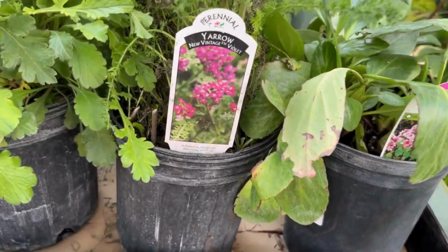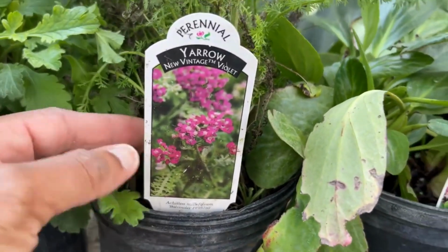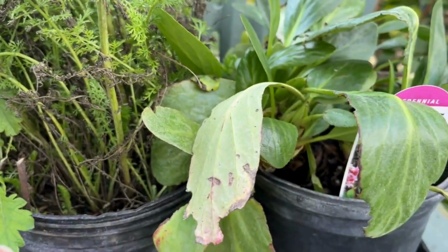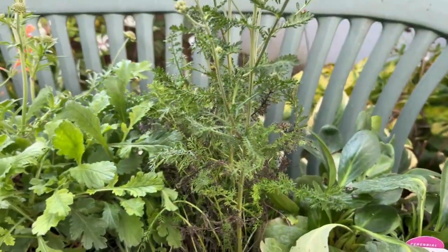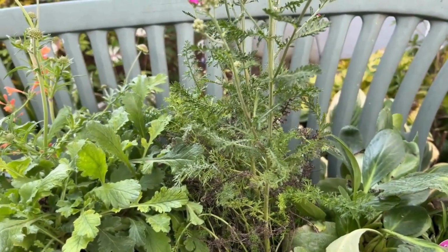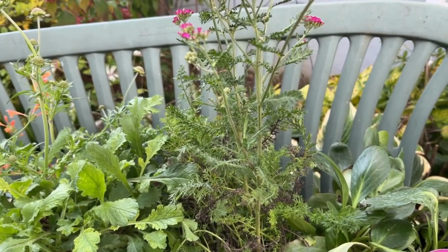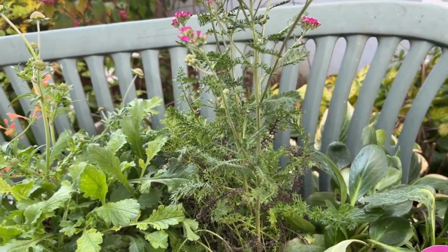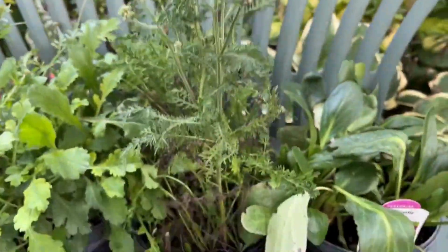I found the Yarrow New Vintage Violet. And these are all perennials. And this will bloom in summer. I have the white in my garden because Yarrow, they are native plants here. And I have the white in my garden already. You see them everywhere. You go to the park, you go to the lake, the white yarrows, they're just everywhere. So I was excited when I found this pink one.